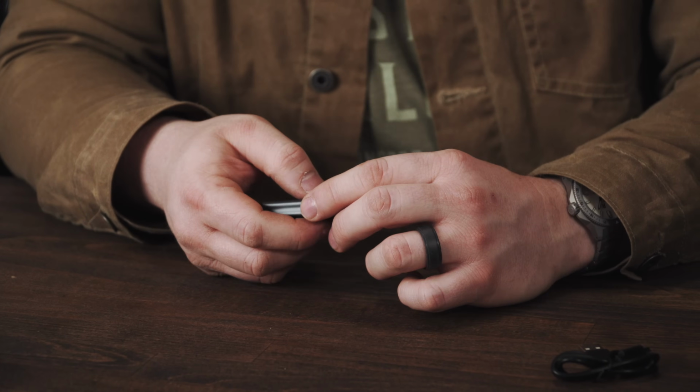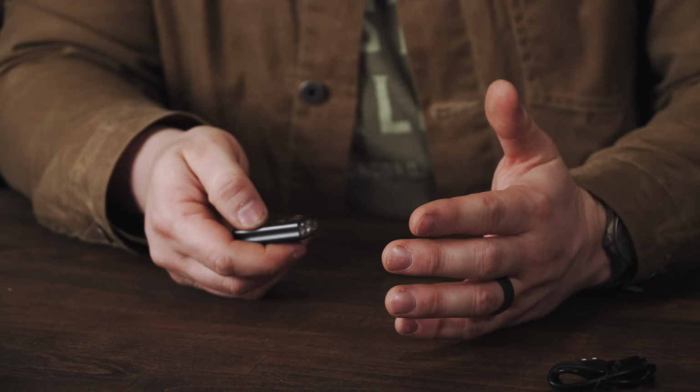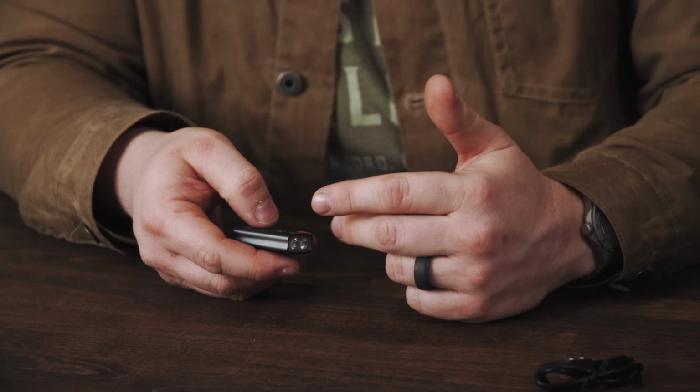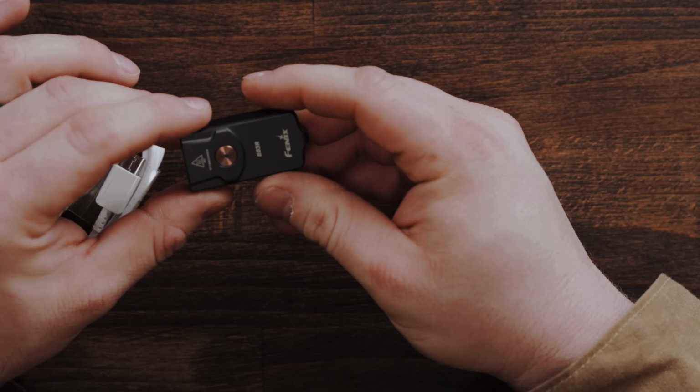And there is a lockout. I think it's a quick double press, now it's locked out. It'll flash like that, but it won't stay on, so it's not gonna turn on in your pocket or while you're carrying it around. $26.95 for this right here.